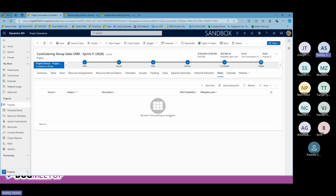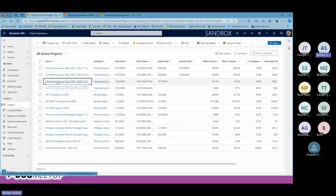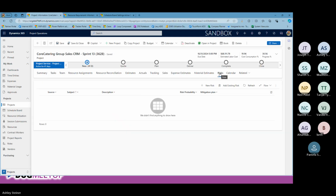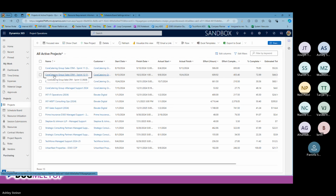Oh, and I've reached my maximum of characters. So you gotta love demos, right? It worked for me yesterday when I was prepping this. But I think I actually created it on another project. So let's go ahead and pull that one up. I guess maybe it didn't save.